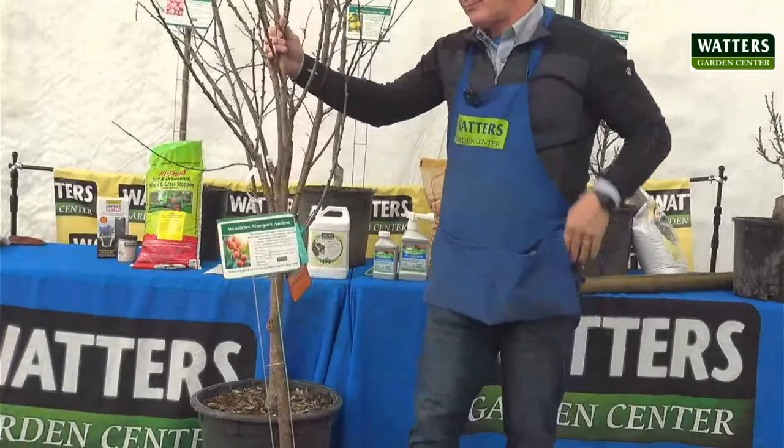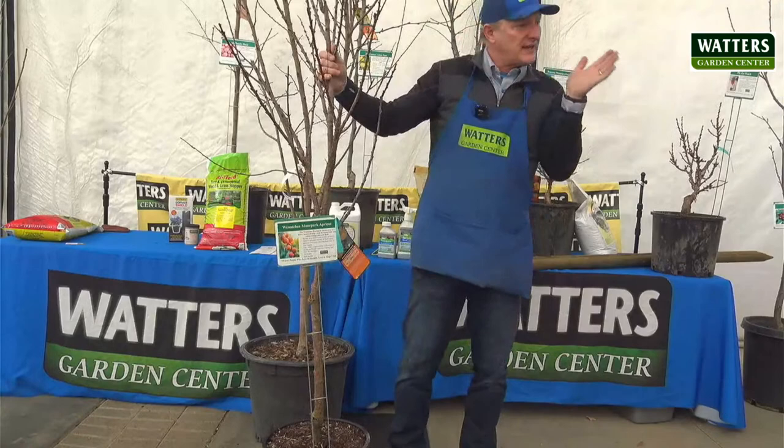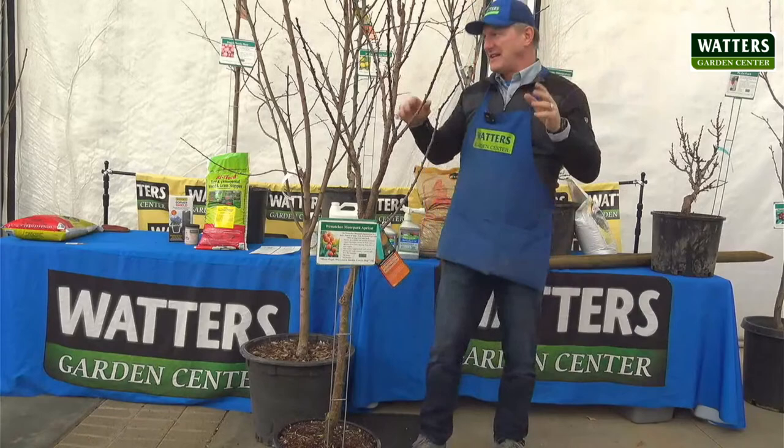6 hours or more. If you can give it 6 hours during the growing season, right now it doesn't matter, they don't have foliage. While they have foliage, you'll need at least 6 hours to produce a nice fruit. If you get less than that, they'll tend to lean, or all the fruit will come on one side. Things will happen where it needs at least 6 hours.